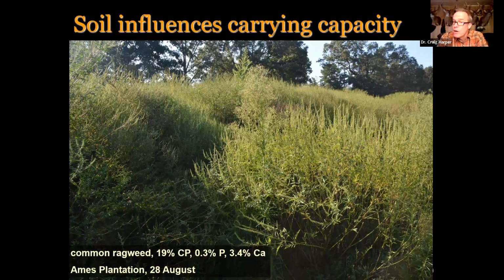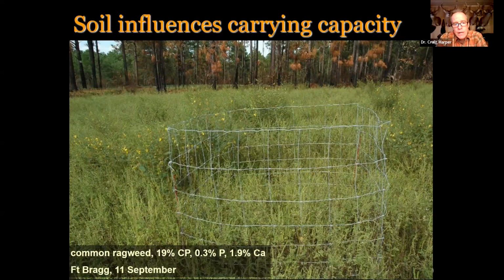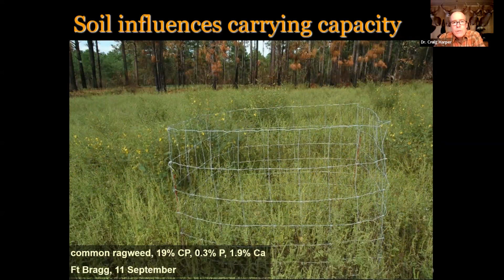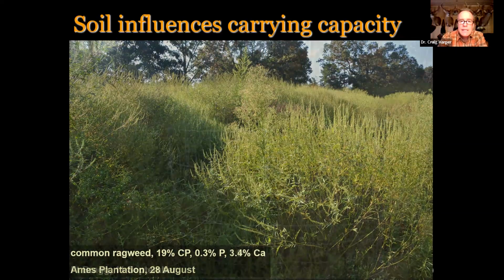Now think about how much biomass has been produced here for deer. Now, if I go to a very low soil resource region, Fort Bragg in the Sandhills of North Carolina, this is about a week or so later on September the 11th. Look at the nutritional values of the ragweed: 19% crude protein, 0.3% phosphorus, 1.9% calcium. If we look back, virtually identical. But look at how much was produced. So how many deer can this site feed as opposed to this site? Of course, this site has a much higher carrying capacity than this site.